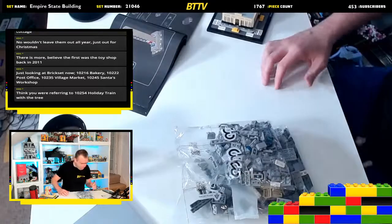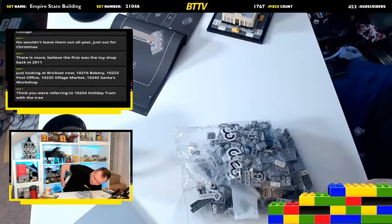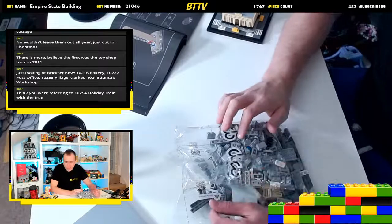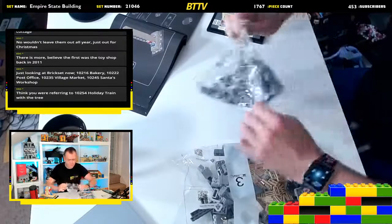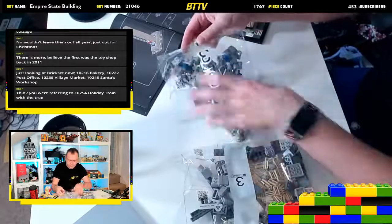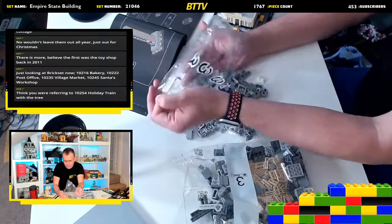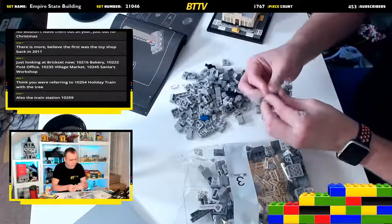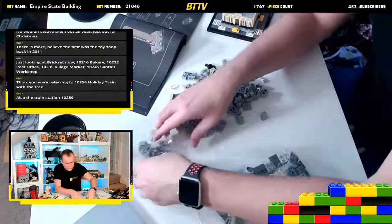So we're on bag set three. Did I say was it six or five bags? I can't remember. Five. So we've got two more sets of bags to go. So we're about halfway through. Grey pieces here. I did a train station as well.